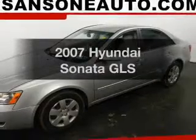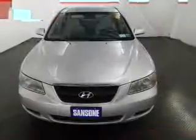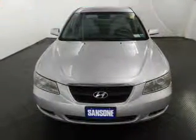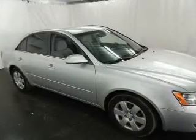Introducing the 2007 Hyundai Sonata. This is the set of wheels you've been looking for. The powertrain includes front-wheel drive with an efficient four-cylinder engine connected to a smooth-shifting automatic transmission. Brake safely with the anti-lock braking system.